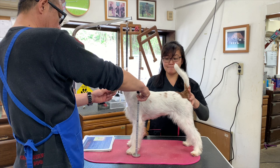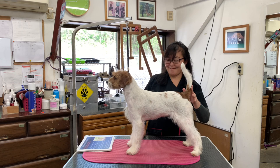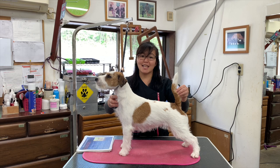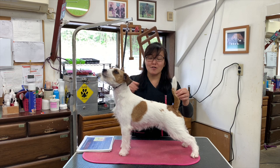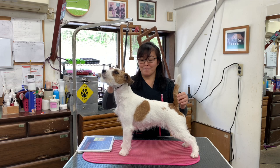Her height is about 37.5 centimeters. So 37, it's too tall. Okay, the next example, her name is Gelato. She has a beautiful coat. She's a very strong dog, looks like a really good working terrier. But speaking about the proportion, she's wrong because she's too tall. Too long legs. She doesn't look medium.